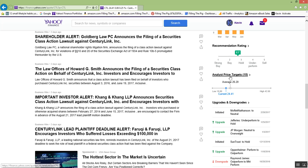Scroll down a little further, you get analyst price targets, 15. That means 15 analysts have determined that the stock price in 1 year will get to about $26.20. It's currently trading at $24.41. So one way to look at that is if you were to purchase the stock right now for $24.41 and it was to go up to $26.20 in a year, your return would probably be a little over 10%.